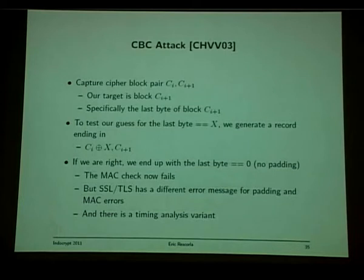So what we do is we generate a record, basically, where we modify the previous block to tamper with the IV, so that it cancels out what we expect the last byte of the second block is. And so the consequence is that when the server, or the other side, decrypts it, that last byte turns out to be 0, which is a 0-length pad. And so it says, great, there's no padding. I won't strip any more off. So we have a valid appearing message, at least as far as formatting goes.